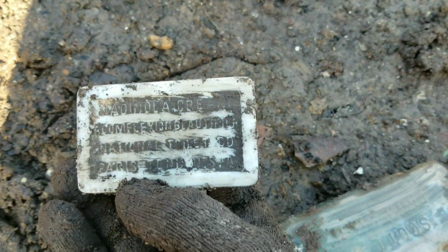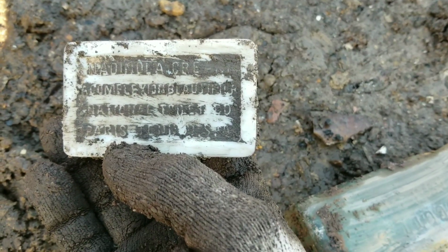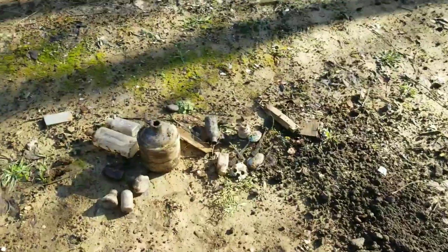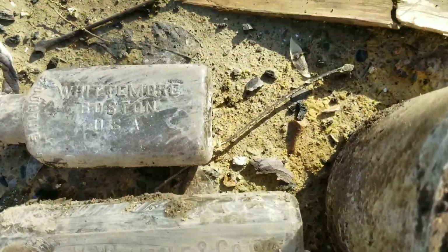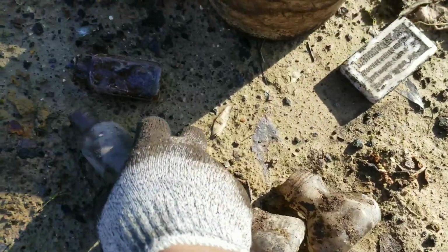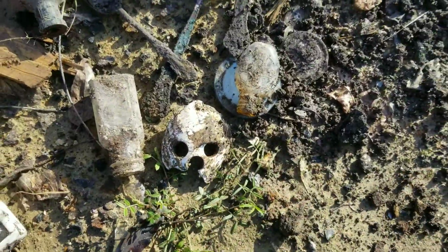Let's look at a couple of the things we did get in the meantime. It's got a lid to a milk, to like a face cream. I'll set this over here. JD's got some pretty good stuff here. You already saw that bottle there. And then Whitemore Boston. We pulled a couple of inkwells. They were pretty nice. Let me put those in the sun so you can at least see them. Little oyster shell, looks like a skull.